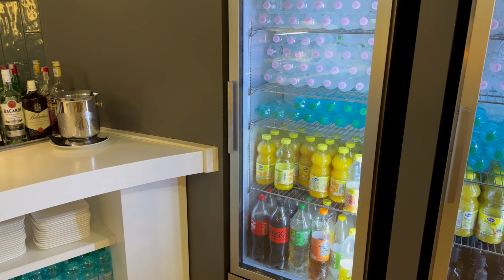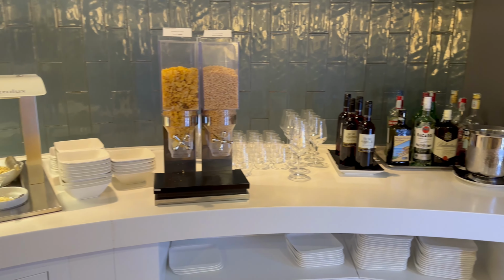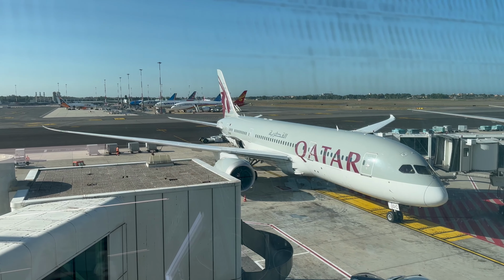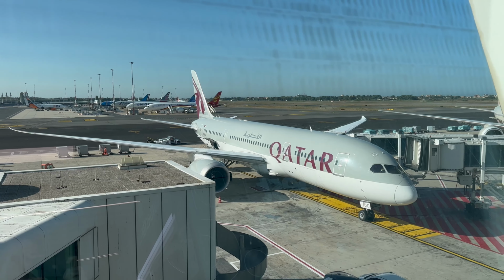I didn't have long before the flight, which was just as well. Whilst the lounge was incredibly swanky and there were some really nice drinks and food selections, unfortunately it was incredibly busy, so I wasn't able to bring you any more footage than was available just here. Thankfully, it wasn't too long a walk at all to the gate and I was all ready to jump on board.